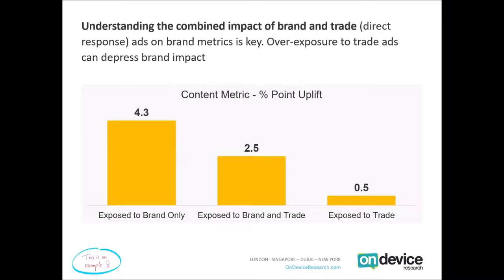So while the sales creative may be great at driving short-term response, it's kind of buy one, get one free deal-based advertising. Too much direct response advertising can have a depressive effect on brand perception. If you're out there talking about value offers the whole time, it will have an impact on consumers' perception, for example, around quality and value. So it is worth testing where your tipping point is between brand and direct response activity.